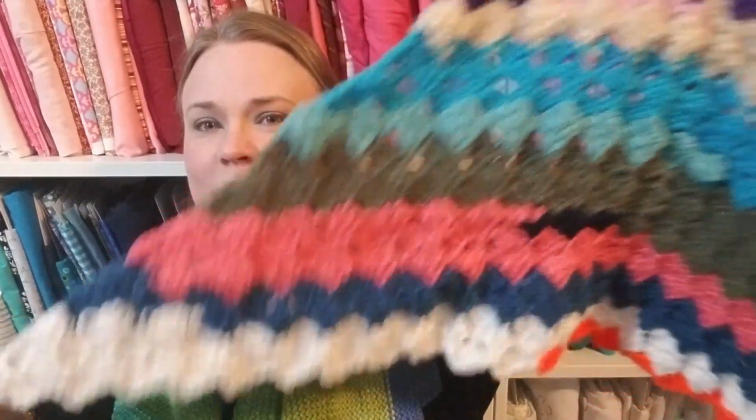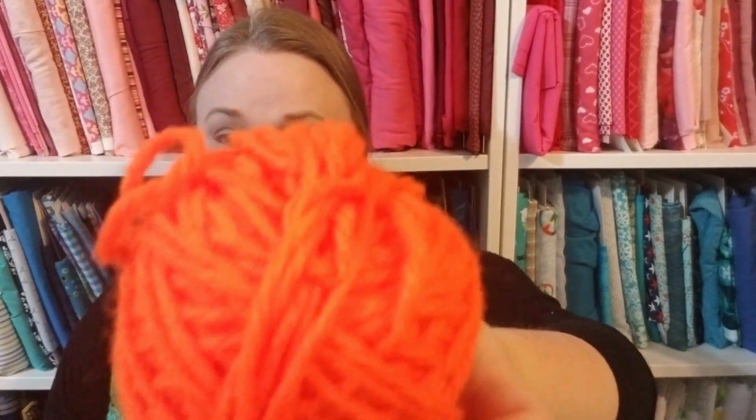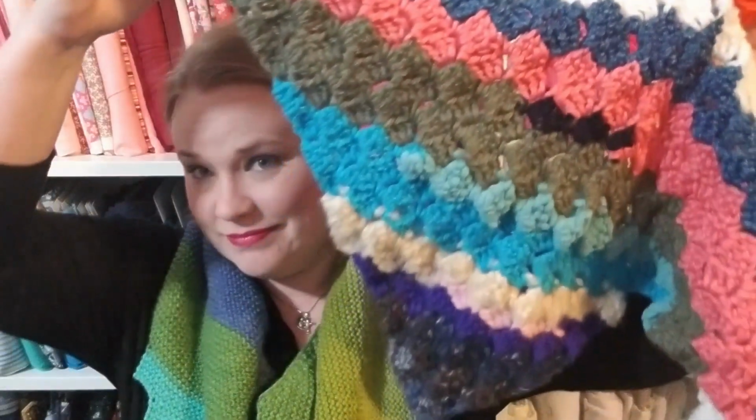I think it doesn't help when I start adding in, no, y'all have got to see, if I hold this up, it's going to play the camera out. You will not even be able to tell what I'm holding in my hand. I mean, that is some bright orange yarn. So yeah, it really didn't help when I started adding that in. And I'm normally like, the more colors you add in, the better it's going to look. That looks pretty rough. I mean, even without that, it was looking pretty rough.